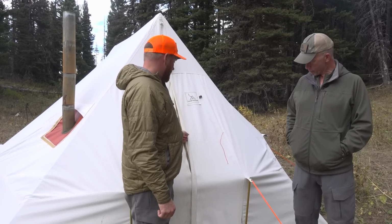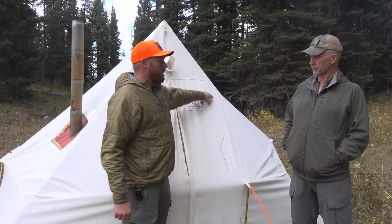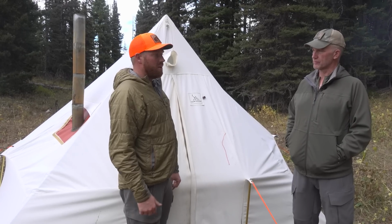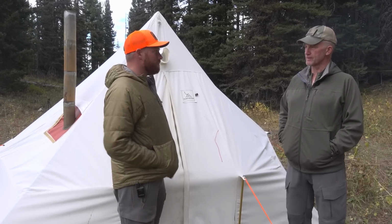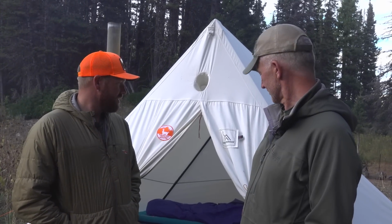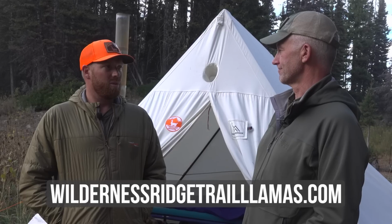So you can buy add-ons to these. They all come with Velcro on the side, so you can add a bug door, a screen door. We don't really use our tents in buggy areas in the summer as much, and so it's not something we sell with the tents, but there are add-ons that you can add to them. Anyway, that's a quick overview of the tents, and our website has all the true specs of everything, so people can take a look at it.